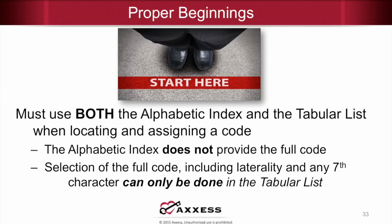All right, so let's talk again about proper beginning. So you know what the parts of the code book are. We know that we're going to try and find the correct codes from the code book and not just mappings or GEMs or a pick list. And if you don't know what mappings or GEMs are, that would be kind of like a translation table where you put in an ICD-9 code and it spits out an ICD-10 code for you.